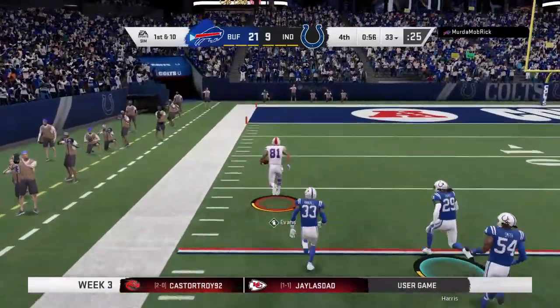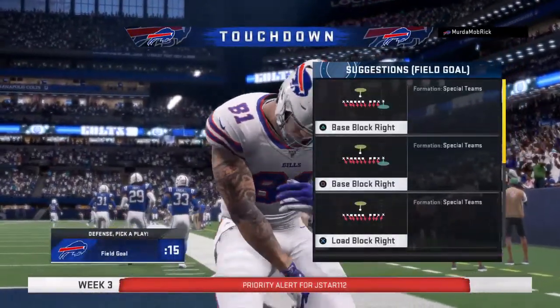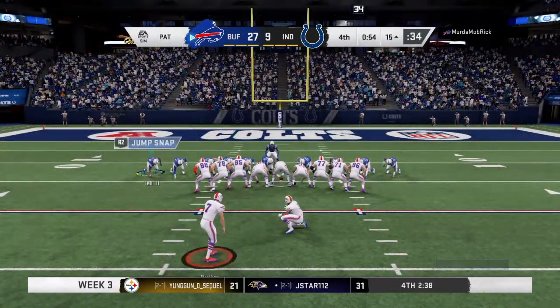And this will be caught at the 30. And all the way home for a Bills touchdown. Mike Evans, his third touchdown now on the year. And the Bills will add on to their lead.